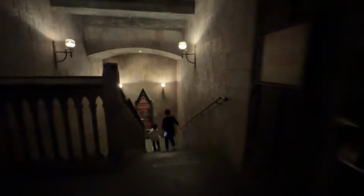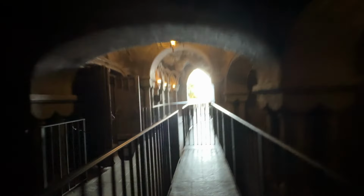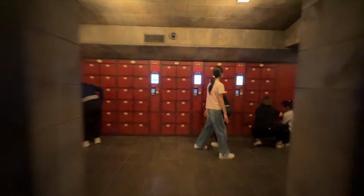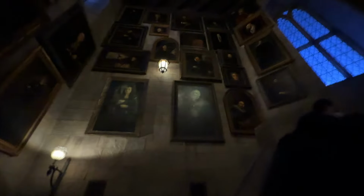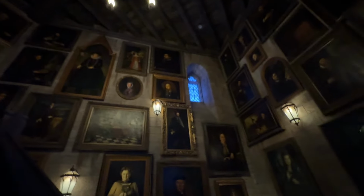Dawn French, not being French. Oh, interesting. Okay, so we've got an additional part then, where we're going downstairs. And then we go to lockers. Wow, okay. Interesting. Wow, the Gryffindor common room is quite a bit bigger in here.